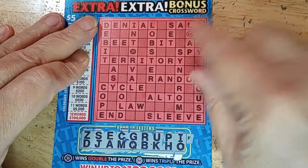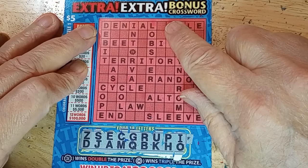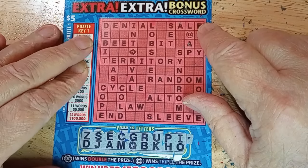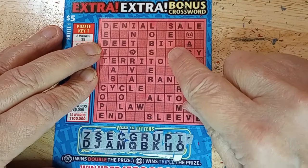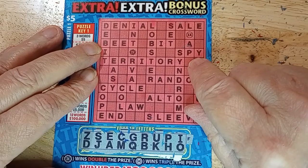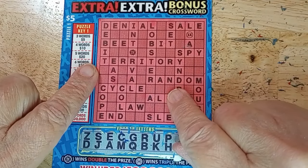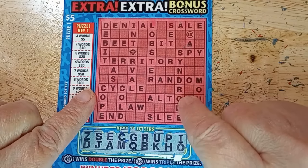Come on, let's find a word up here. Denial. D-E, no N. Sail. No L. Beat. No T. Bit. No T. Spy. No Y. Territory. Well, no Y. No T. Random. No N. Cycle. No Y.